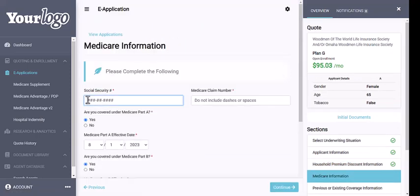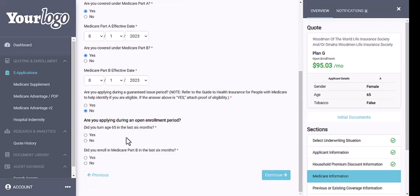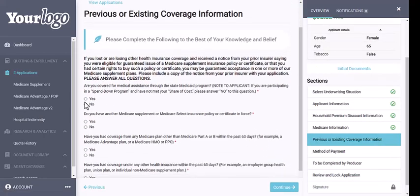Their Social Security number and Medicare claim number are both required fields in this application. Your Medicare Part A and Part B effective dates will carry over from the underwriting situation section. Then you'll answer the following open enrollment period questions. We can then hit continue. Answer the previous or existing coverage information.